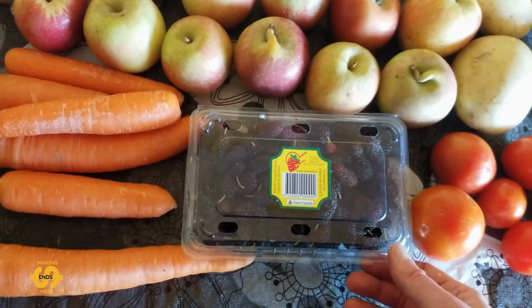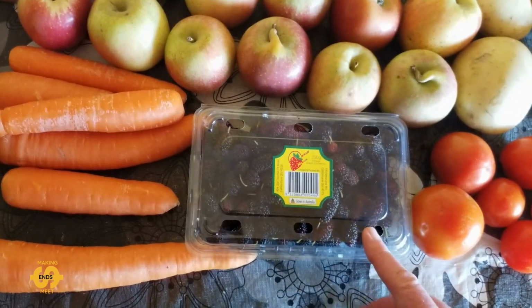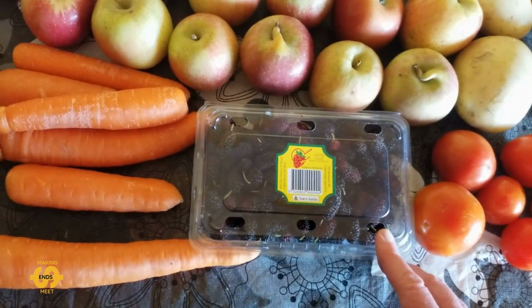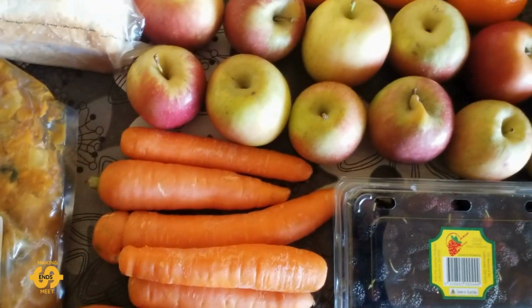So these ones I think I might actually put in a smoothie is what I'll probably do. Blend them up with some bananas, or I may even just pop them in the freezer and add them to some of my own mulberries to make some mulberry jam with. We'll see. What would you do with the mulberries? They're really delicious. And I got 6 carrots.